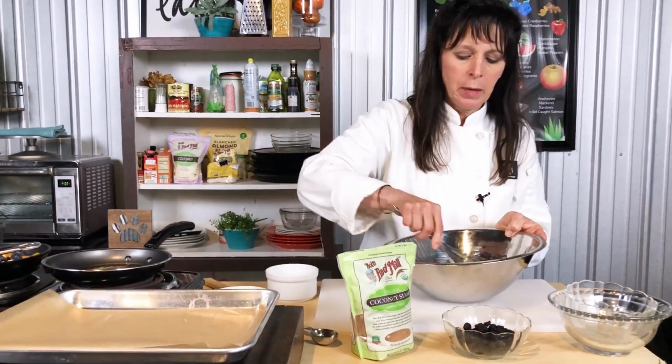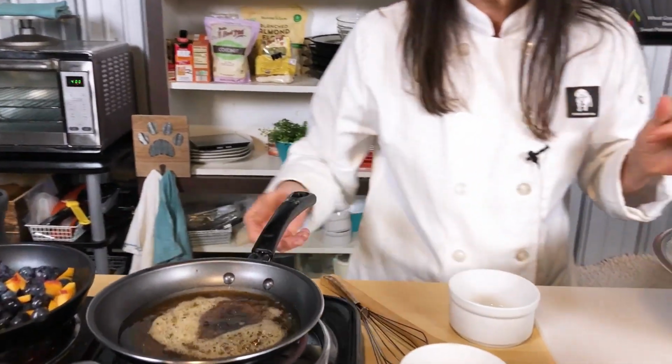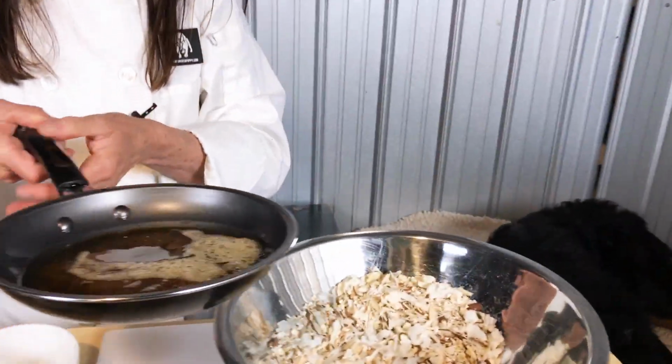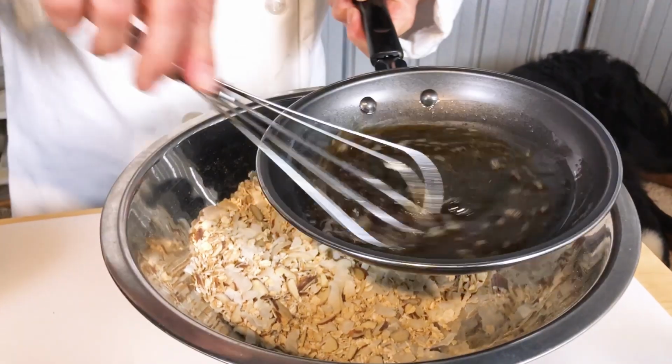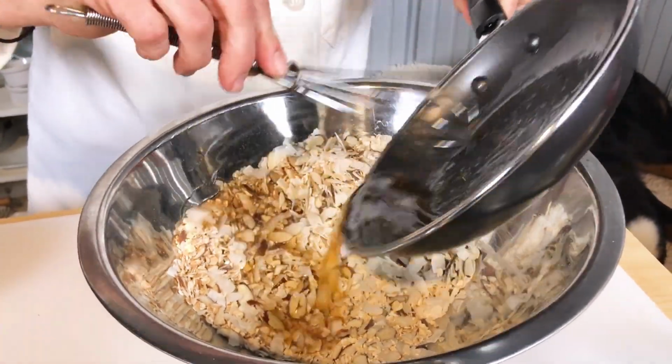Our syrup there is just about ready. So we're going to toss this super quick in here. We're going to whisk it up though, because you can see where the oil separates from the maple syrup, and we want to keep it together as much as we can. We're going to pour that over it all.